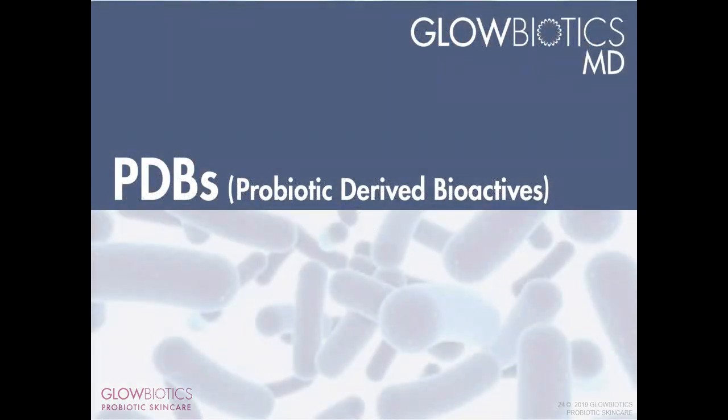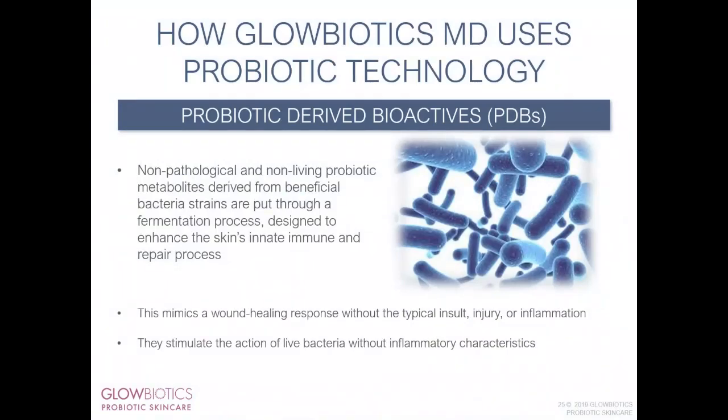So this is just, again, going to probably go over exactly what I just said, showing you how our probiotics are derived. We call them PDBs, probiotic derived bioactives. And what you'll see here is what I just explained. It's a non-pathogenic, non-living probiotic that metabolizes, and it's derived from that beneficial bacteria strain. It's put through that fermentation process, and that again helps to initiate the skin's immune repair process. So we get a much faster, if you will, healing process within the skin, helps with inflammatory skin conditions that might appear, and they stimulate the action of live bacteria without inflammatory characteristics.